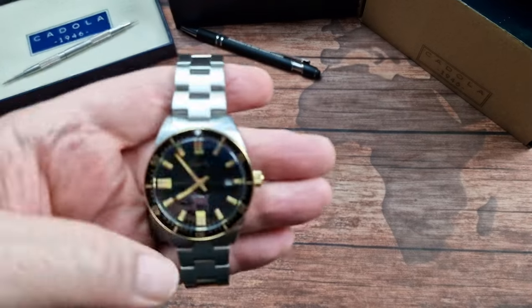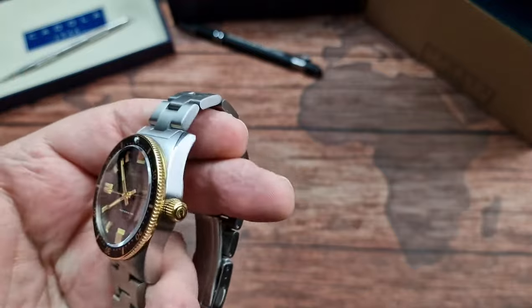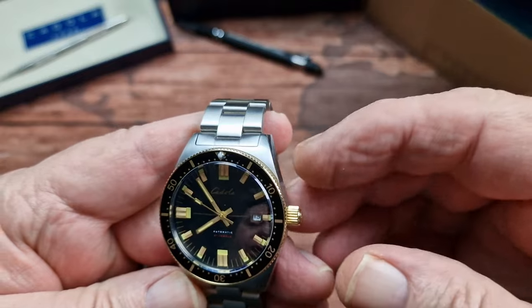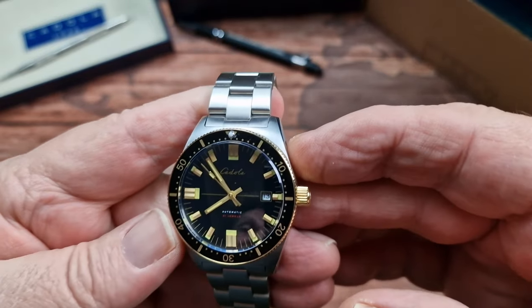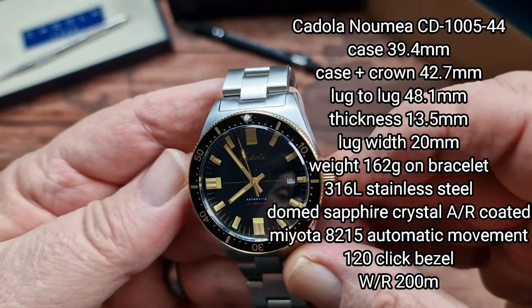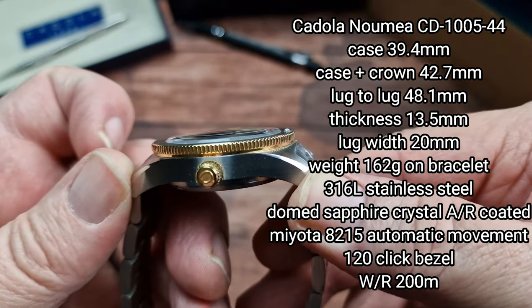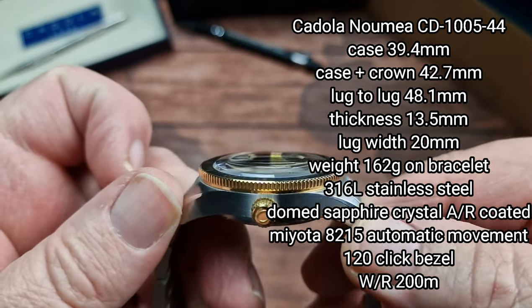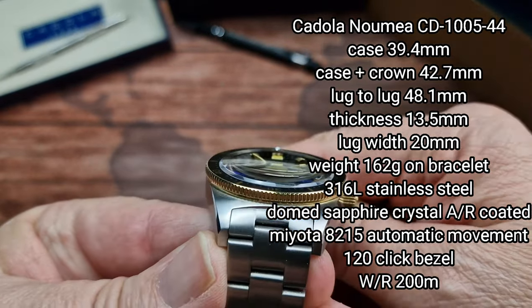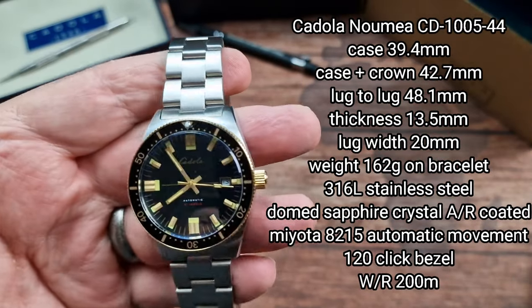So, 200 meter diver, all 316L stainless steel case and bracelet and case back. Case back is solid. We'll have a look at that in a minute. Dimensions wise, now this is going to be quite a good all rounder. I think it's a fantastic set of sizes on this. We've got a case size of 39.4 millimeters, including the crown is 42.7. We've got a lug to lug of 48.1, a thickness of 13.5, a lug width of 20 millimeters. And overall weight on the bracelet with all the links in of 162 grams.